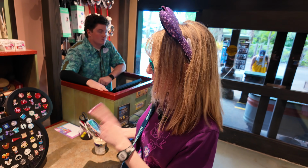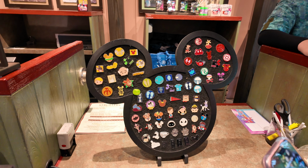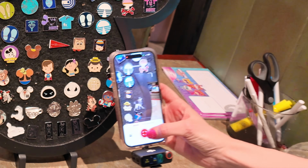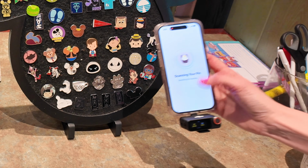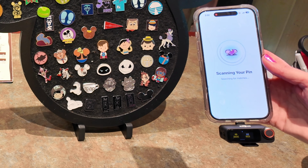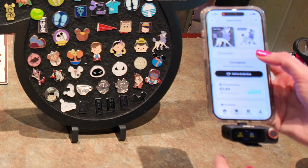Okay, standing here in front of this pin board, I see a bunch of pins, and I'm going to scan this one. So I'm going to grab my app, take a picture of that, and see what it shows. All right, that's the correct pin, so I'll hit correct match.